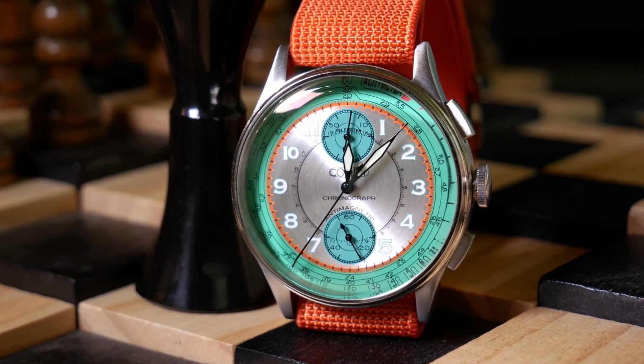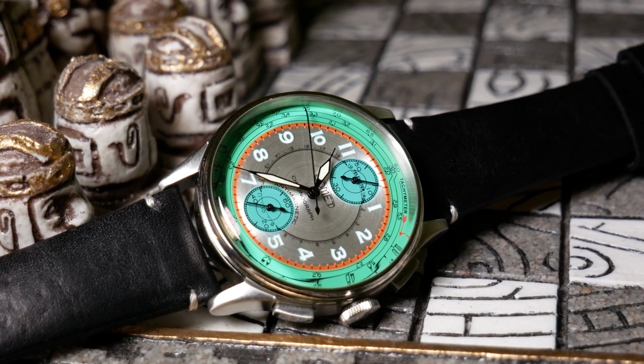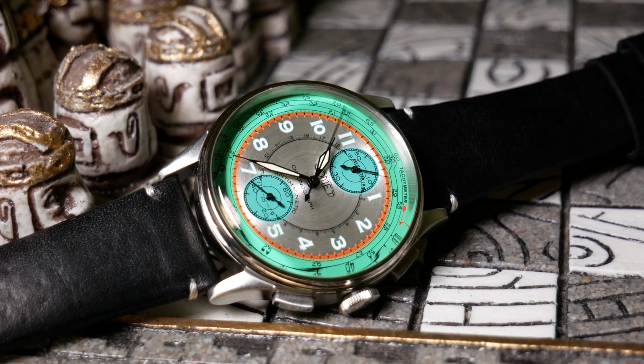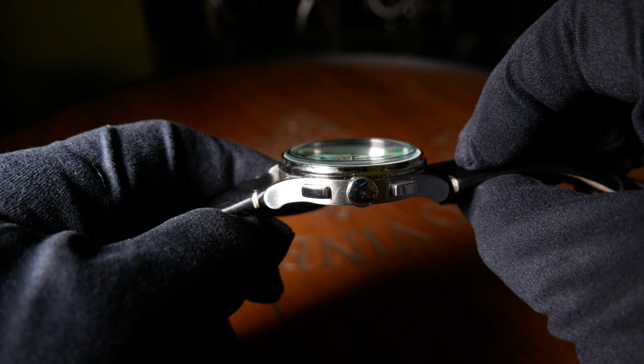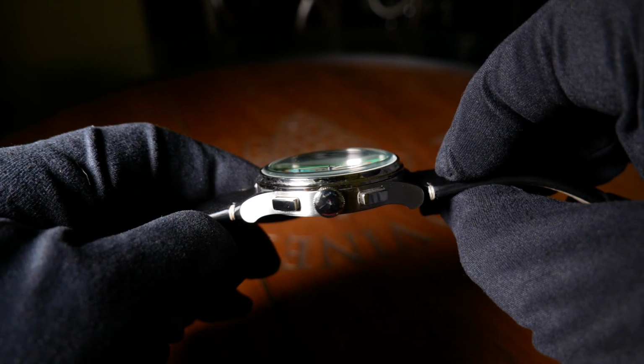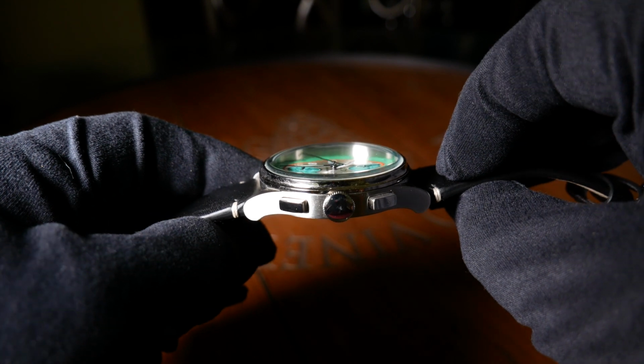On the right you do have the regular configuration of pushers and the crown, and they happen to be brushed on the top, but also polished on the flat edge just so it stands out a little more. The crown here is a decent size, but it isn't signed, which I think makes it look a little generic.